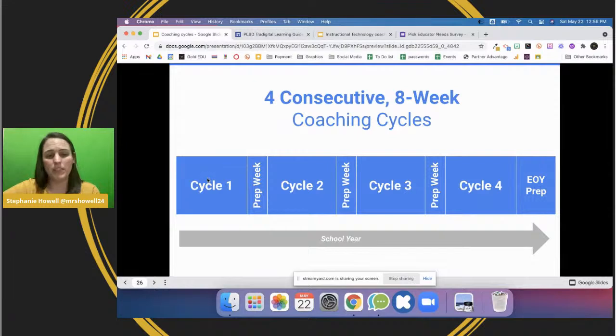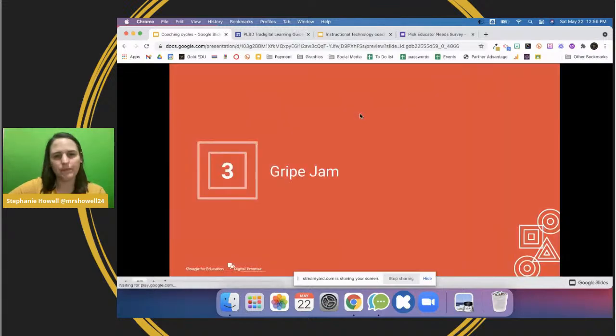And you can hop into a coaching cycle whenever you feel like, hey, I'm ready to try this. Or, hey, do you have any good ideas for this issue I'm having? Happy to come in and collaborate with you. But I just want you to see how I organize it. It does not always look pretty like this. Sometimes a cycle is overlapping here, and then I've got someone right here. It can look crazy. So just know that this is kind of the flow, though.